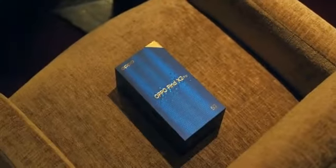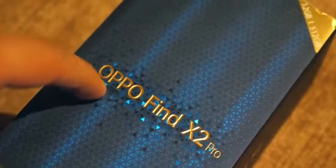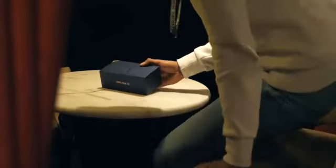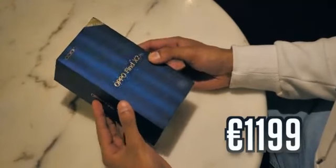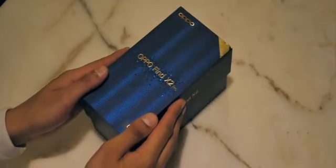And I gotta say, this is smartphone packaging done right. It's got a kind of fractured gemstone aesthetic. You really feel like you've sunk down some hard cash for this phone, which is about right really. The Find X2 Pro retails for around 1,200 euros. Nonetheless, I've seen a lot of phone retail boxes. This is top 5, and there's quite a lot of fun stuff inside.